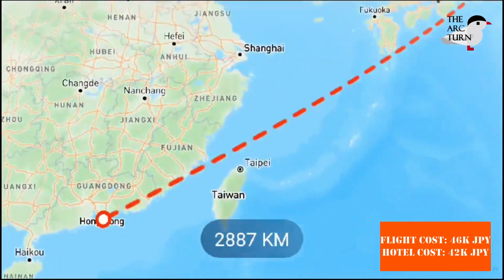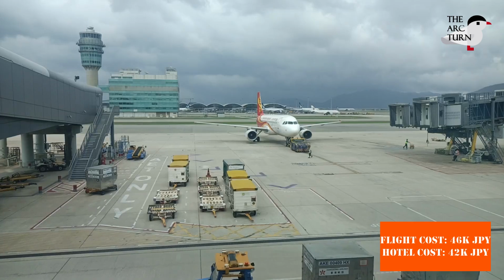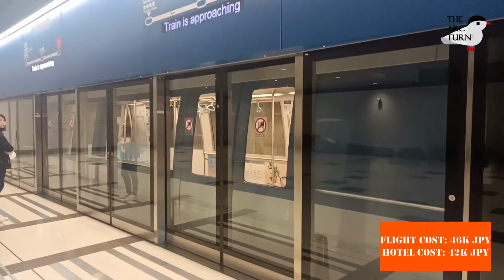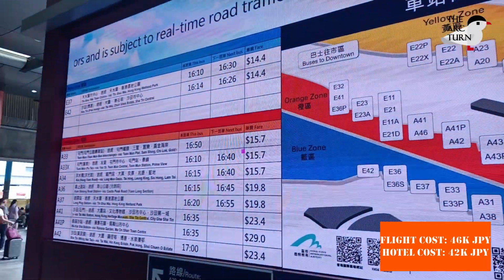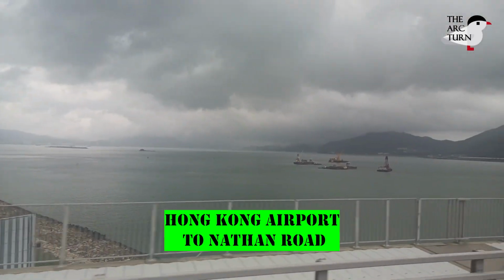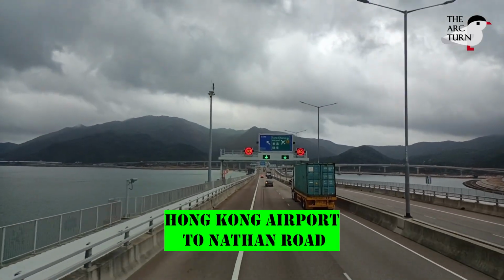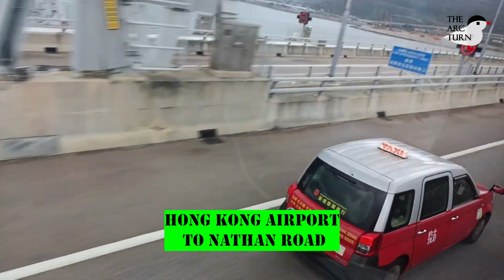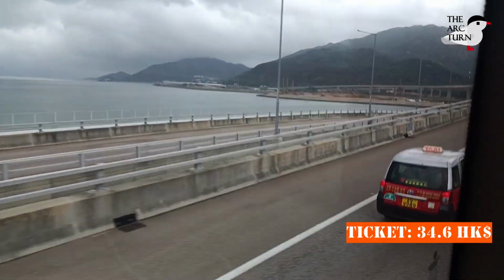The flight was HX607 from Hong Kong Airlines at 9:30 a.m. But the flight was running 1 hour late. I landed in Hong Kong around 3:30 p.m. local time. As soon as you go out, there are wonderful buses, very comfortable buses to take you to the downtown Hong Kong, which is near Nathan Road on the Kowloon Island.